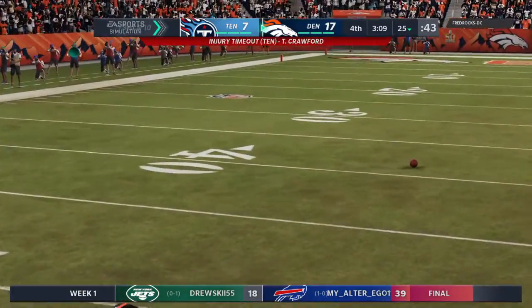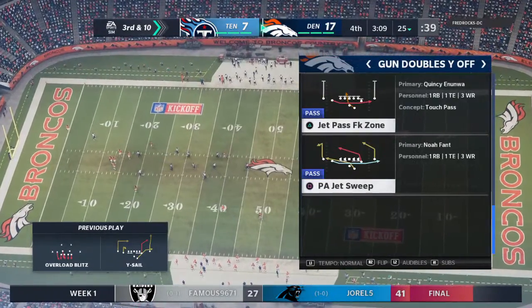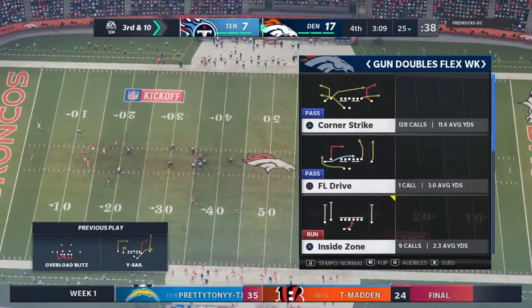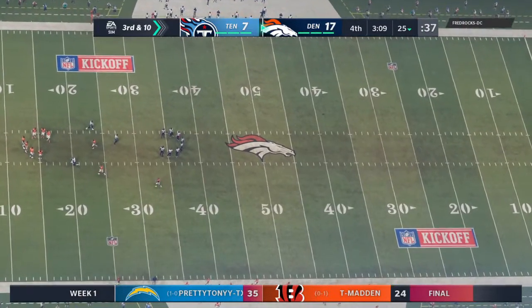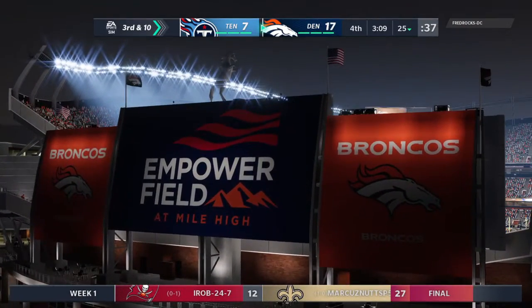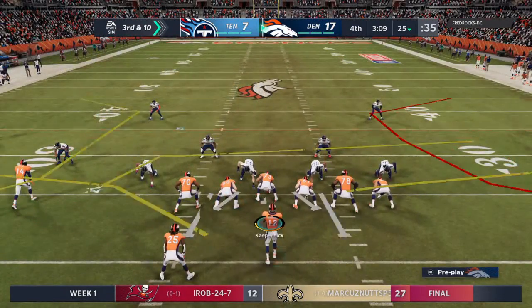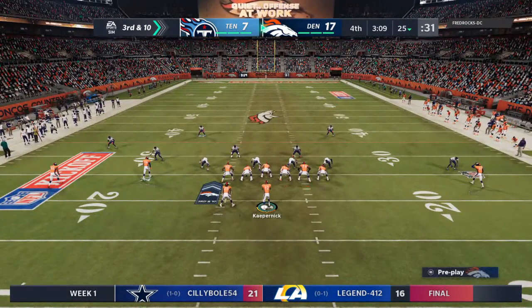Well, so far in this drive, they've done some good work. They force incompletions on first and second down, bring up 3rd and 10. That brings up the big question. Do they bring pressure or do they play coverage on this down? The Broncos on 3rd down. They've hit it 50%, 3 of 6 to this point. This is 3rd and 10.